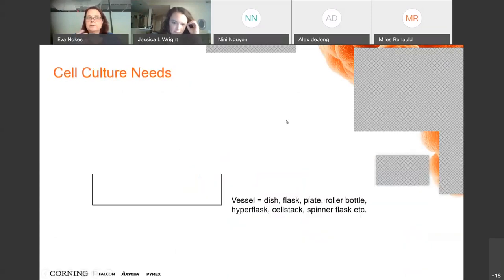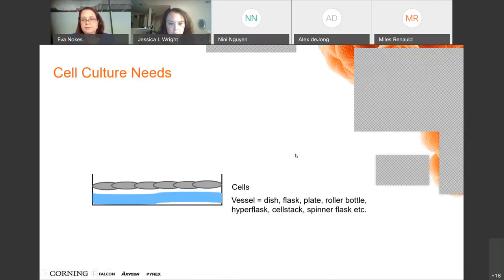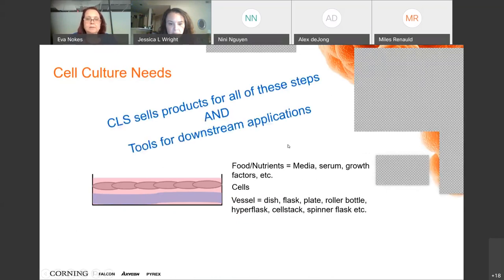So for cell culture, basically you need a vessel. So some sort of dish, flask, plate, with the roller bottles, the HYPERFlasks, HYPERStacks, people mentioned CellStacks, spinners. And then oftentimes there's some kind of coating or treatment to the plastic because different cell types will need different things. And then of course cells.